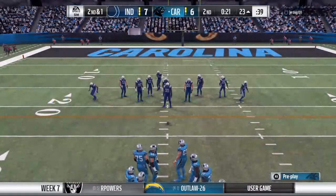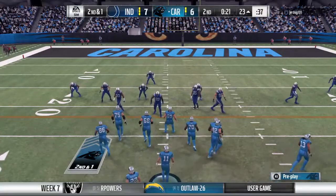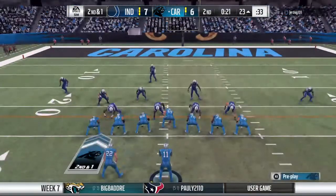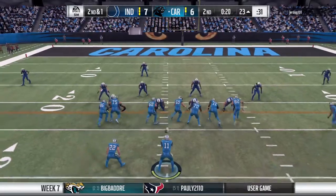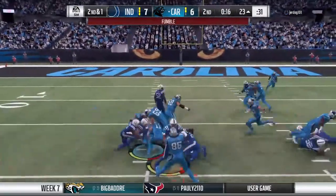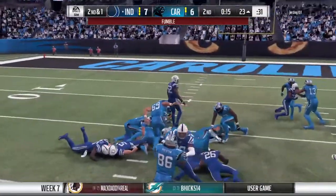Completed pass play. Now let's see if they go back to the air or to the ground. On 2nd down, McCaffrey. The ball's out. McCaffrey lost it. And I believe the Colts have recovered.